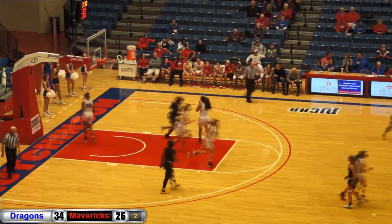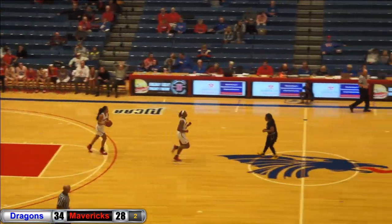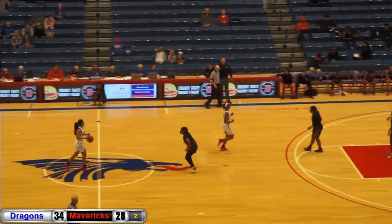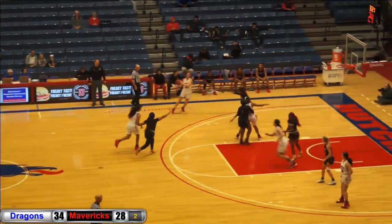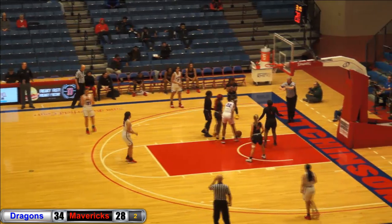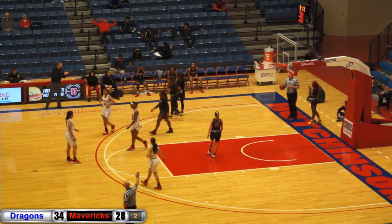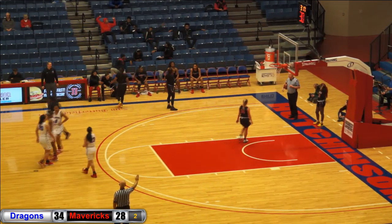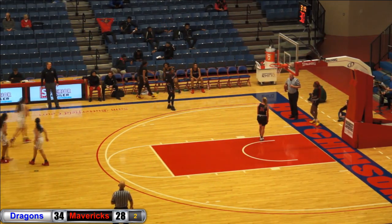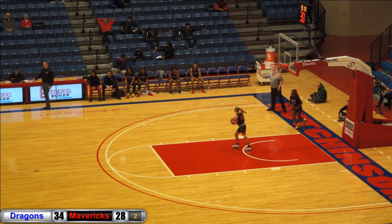Jumper up and good by Fly. India Fly continues to impress. She has 12. Pulls her girls within 6 now, 34-28. Pass down low, Roebuck. Works the way down low, gets called for the travel call. Again turned right into the defender. And the Blue Dragons have 10 first-half turnovers, and that's a category in which they were looking for big improvement. We're not seeing it yet.